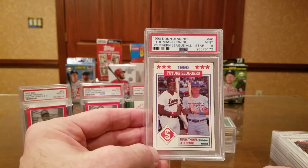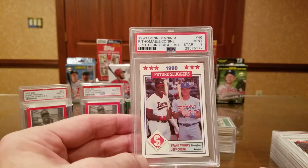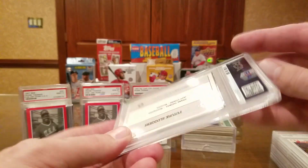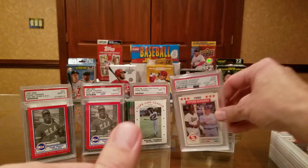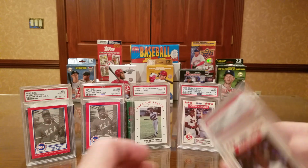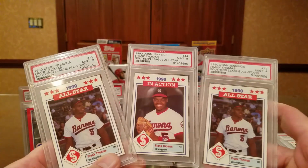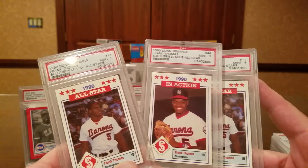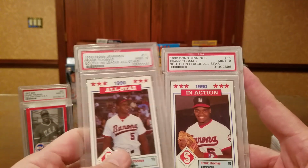Again, another pre-rookie, little minor league action, 1990 Don Jennings Southern League All-Stars. This is future star Frank Thomas and future star Jeff Conine. Conine had a decent career. It's in a Mint 9. Not a whole lot there on the back. Card number 46 in the set. And a couple other Don Jennings cards from that same set. 1990 All-Star, card number 11 in a Mint 9. Southern League All-Star, card number 44 in the set in a Mint 9.